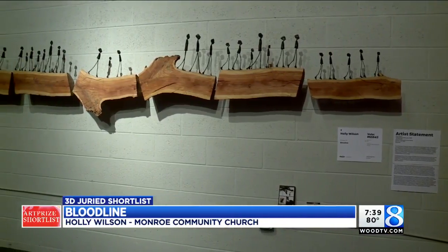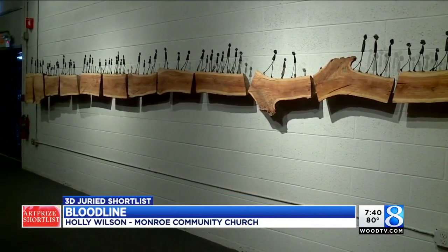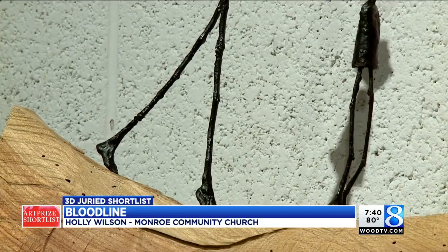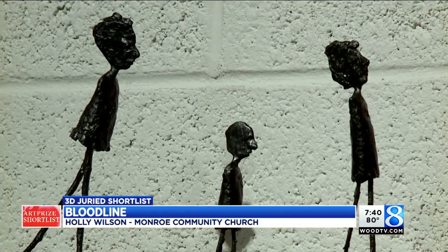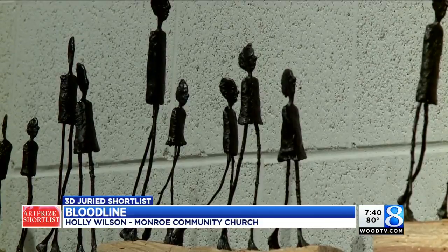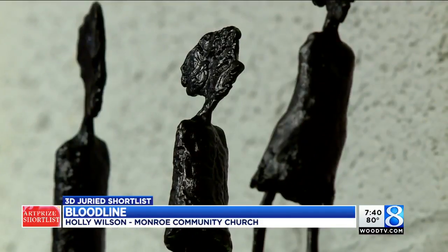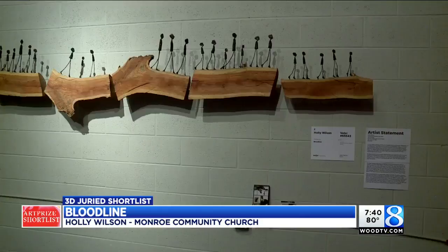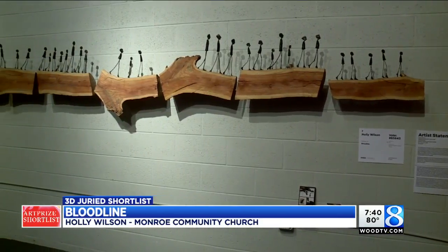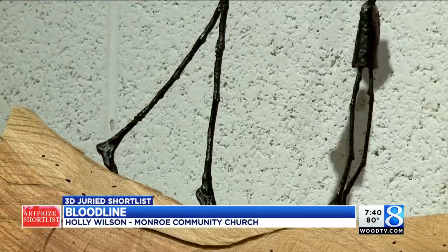Definitely. It's very poignant. Next up, Bloodline by Holly Wilson over at the Monroe Community Church. I really enjoyed learning about this piece and seeing this piece installed. It's this really wonderful linear story of a locust tree that's been cut in half, and these little stick figures that are cast in bronze, but they're actually sticks and cigars, and they're just beautifully detailed, the faces and the feet, and the shadow play. The artist is Native American, and it talks to her history, the history of her family. Obviously, the title is called Bloodline.